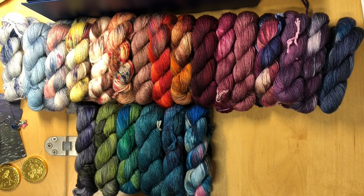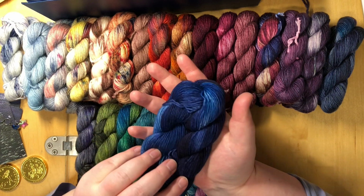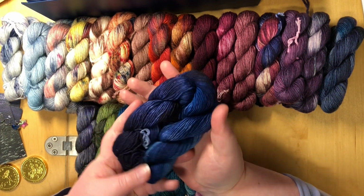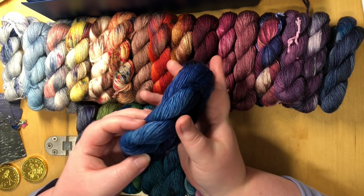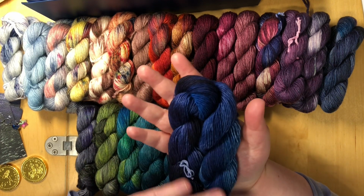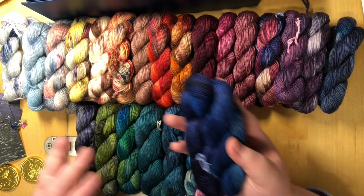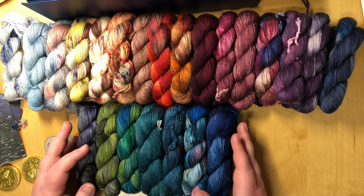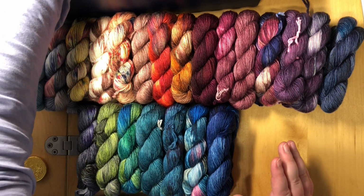Number 23, eh? Okay, I'm sure it is not. Because, wow. Again, the camera does wash it out a little bit. This is like the perfect indigo on this side, and then it goes into somewhat of a lighter blue on this side. This is so beautiful. This is not what I expected, and I am beyond happy with what I got here.